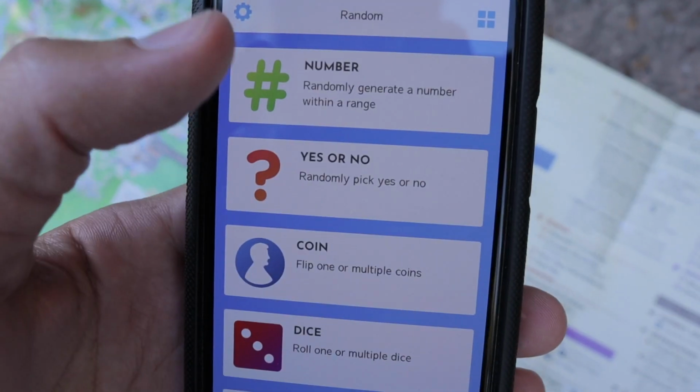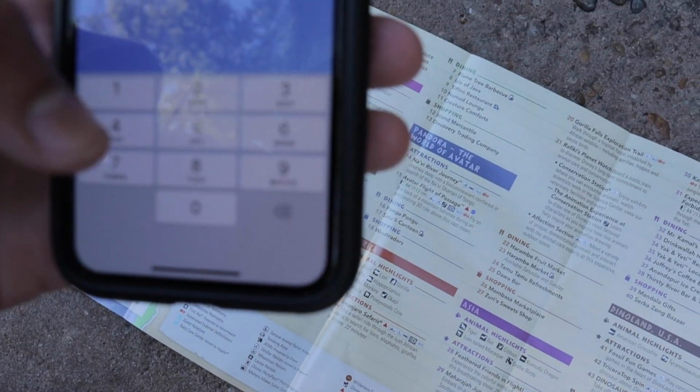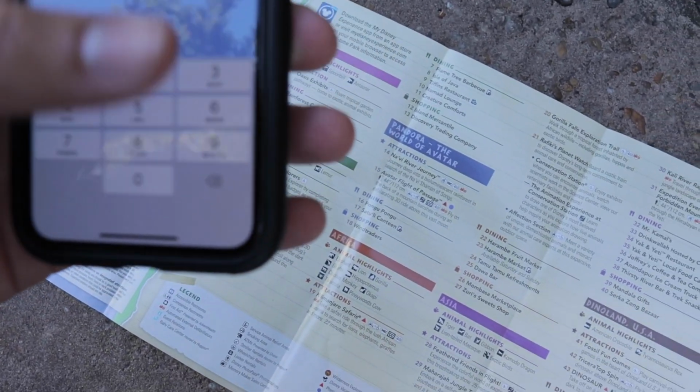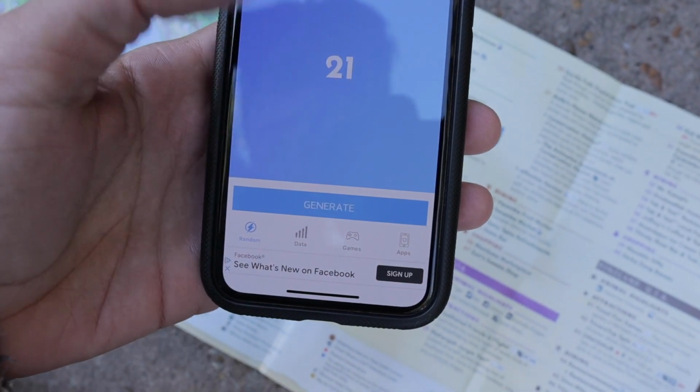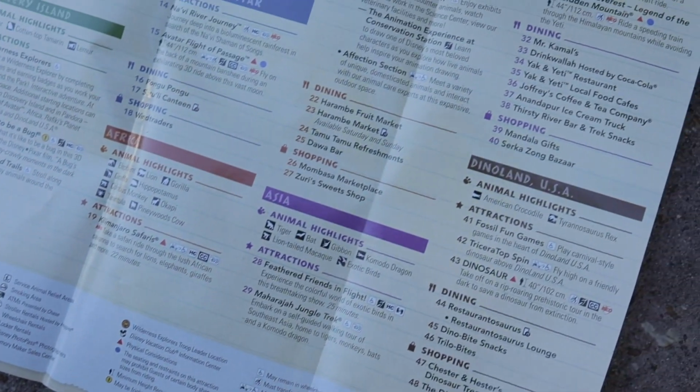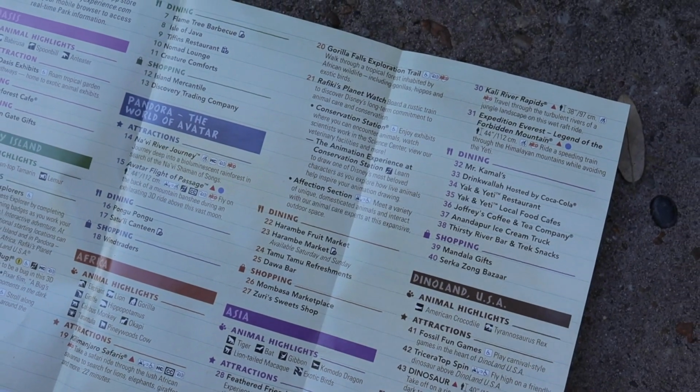Alright, so this is the app that I'm going to be using. I'm going to use the random number generator with a minimum of 1 and a maximum of 48, because that's what the map goes up to. And I'm going to hit generate here and just see what my first activity of the day is going to be. 21. So 21 is Rafiki's Planet Watch.